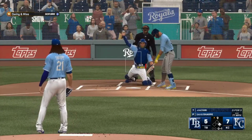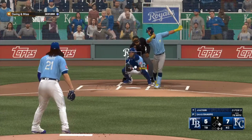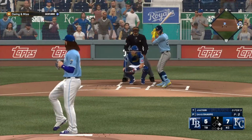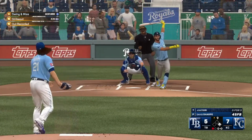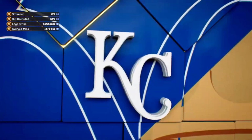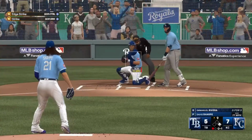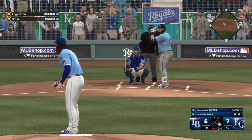Swing and a miss. 0-1. With the tying run at the plate as we play game one of this four-game series. Hits and misses. It's a strikeout. And there's another strikeout, and those are just continuing to pile up. His confidence level has got to be dropping. He's got to find a way to make an adjustment, get back on track.